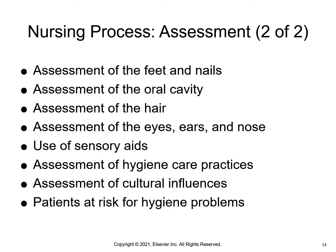When performing an assessment, we want to make sure that we thoroughly assess each of the areas that are listed. If a patient uses hearing aids, we want to make sure that we know that. We're going to make sure that we're looking at their hygiene practices, asking them questions related to their culture and their preference. And then we need to pay attention to figure out what patients might be at risk for hygiene problems.